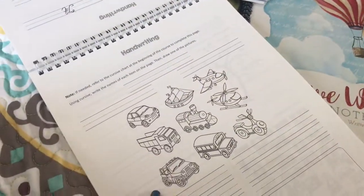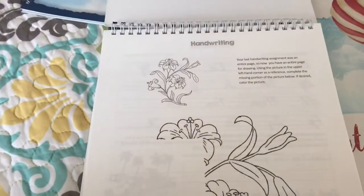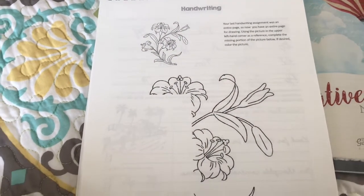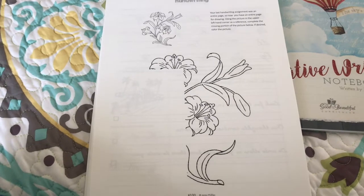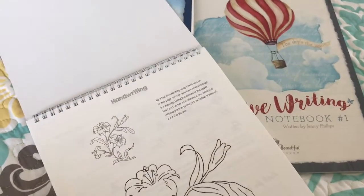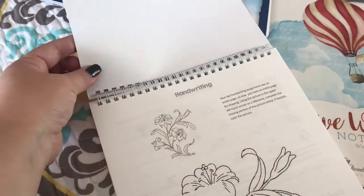So there are a good amount of pages in here. I believe 100 pages total, with this being the last page. So depending on if you do handwriting every day, there are 100 pages worth of work in here to do.